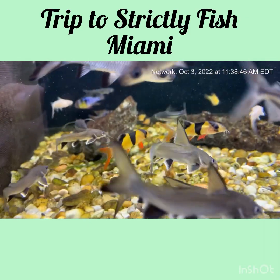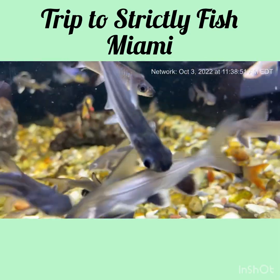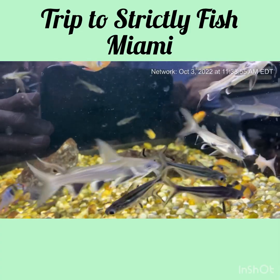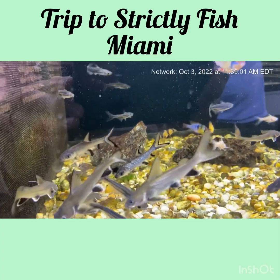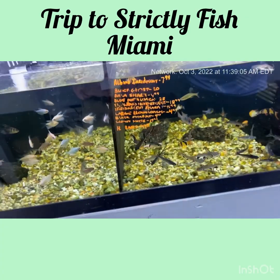These are the clown loaches, correct? Yeah. And what about these guys? The iridescent sharks? I'm sure they grow. I don't know to what size. They do, I was just messing with you. Iridescent sharks grow to about people size. People do fish them, and they're just getting enormous.